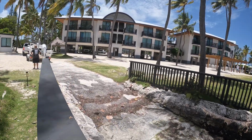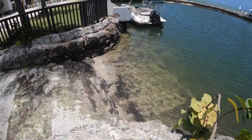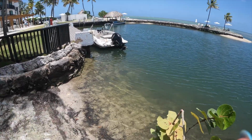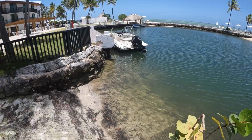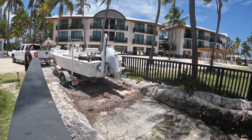So the tide's really low. Hopefully we have enough ramp. But it seems like it ends literally right there. And thankfully we have a small boat because this is not that wide.